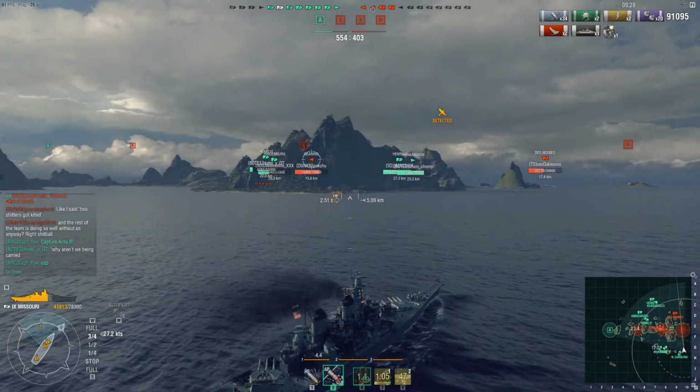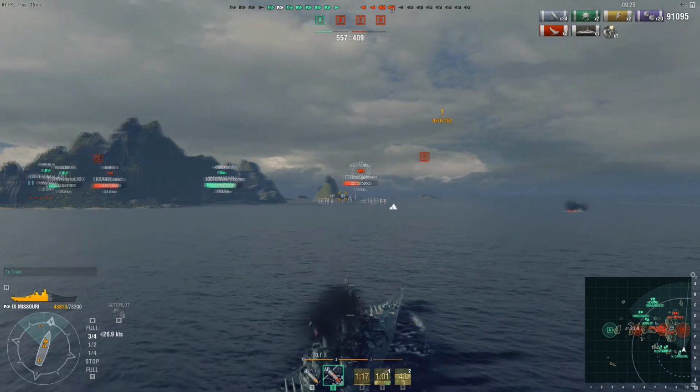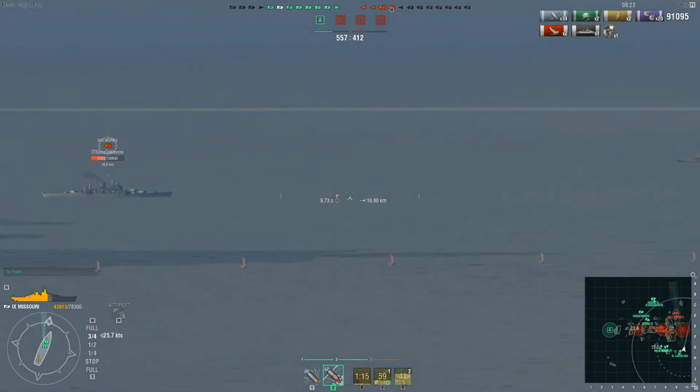And of course, at the end of the battle, regardless of how well you think you did, you'll probably still end up making credits, making the ship of value for money.